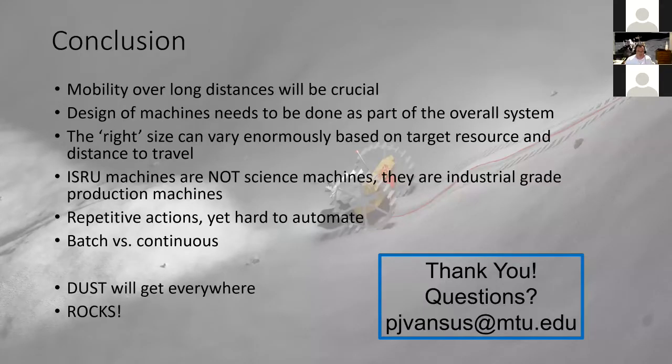So in conclusion, mobility over long distances will be crucial for human transportation, to get to your science targets, as well as for things like mining and going down into craters. In this case, if you want large quantities of material, you have to go back and forth many, many times. The right size varies a lot depending on what the resources are and how far you have to go.